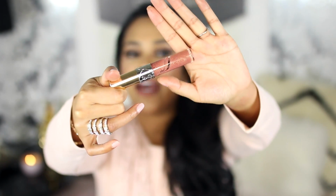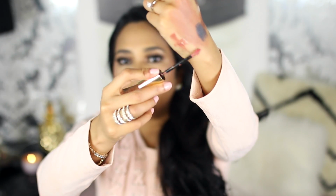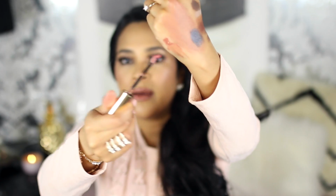This is pure coincidence that my favorite lip gloss also happens to be by YSL, but this is in the number 2. And these lip glosses, I'm almost all out of it already. I have another one that I really love, but out of the 2, this is definitely my favorite one.